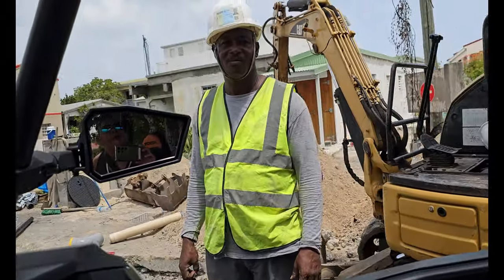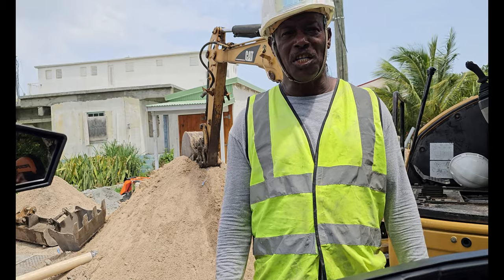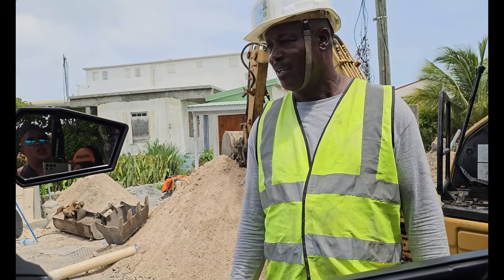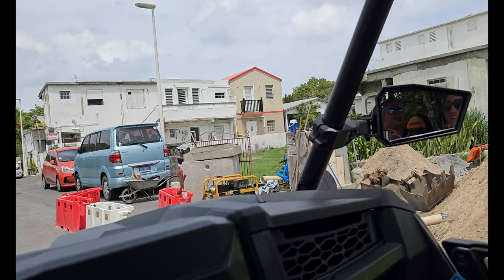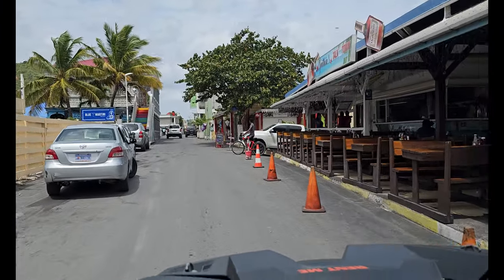Hello, do you know where we can find Dutch Rick? No, are you looking for a cat? No, his name is Dutch Rick. Okay. Dutch Rick. This is a really cool area.